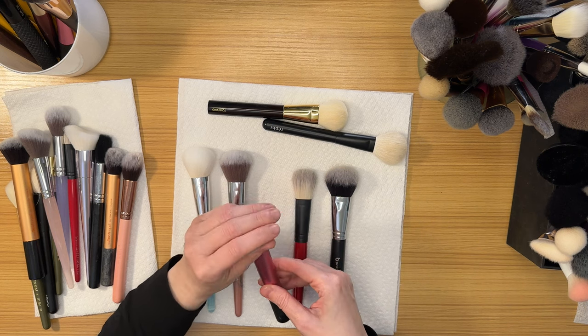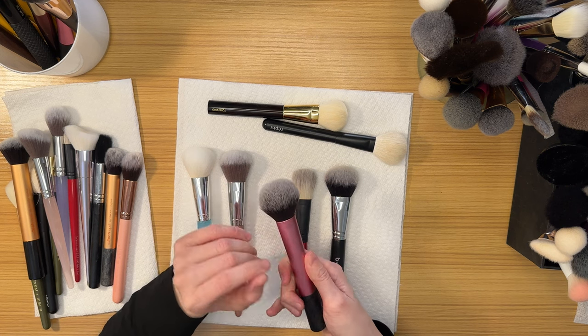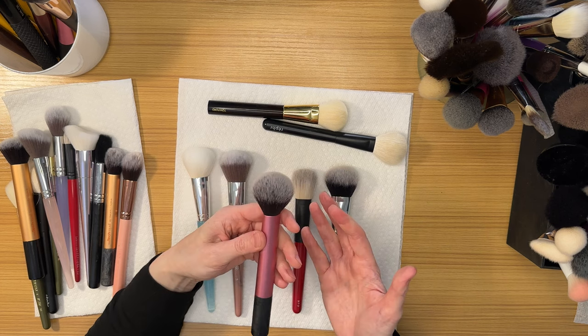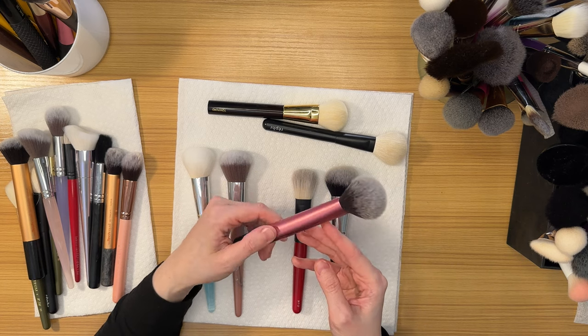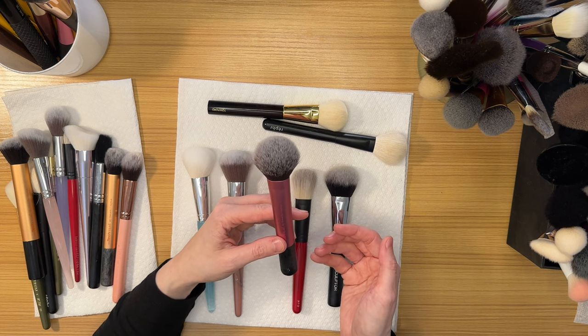Again, I feel bad getting rid of brushes that are still perfectly functional and work well, but maybe I can clean this off and pass this on to somebody that doesn't have good brushes, because this I would still consider a very good brush. This is just a multitask brush, and that is really exactly what it is, but I just don't feel like I reach for it at the moment.